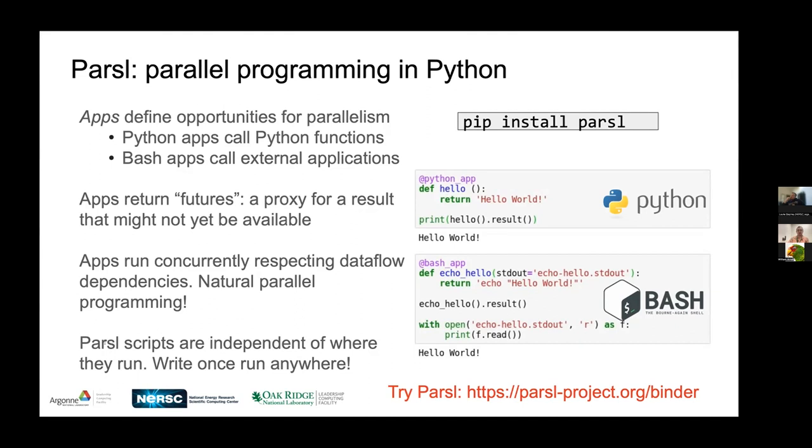And so what's also nice about Parsl, and why it's a good candidate to be in a cross-facility tutorial, is Parsl scripts are independent of where they run. You write them once, you run them anywhere. So for example, the tutorial that Bjoern and myself are about to walk you through, you could run a very similar script on Summit, Polaris, or Nurse, Perlmutter. But the moral of the story is you have one Parsl config that you change between the demos, but it's the same idea.